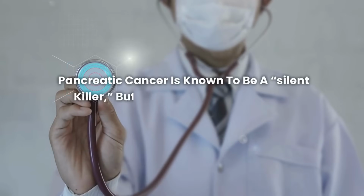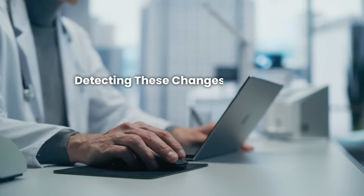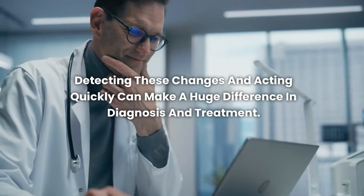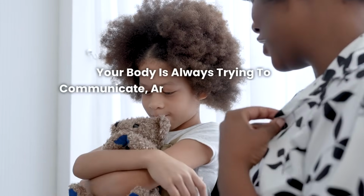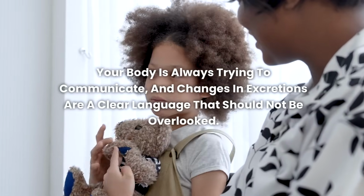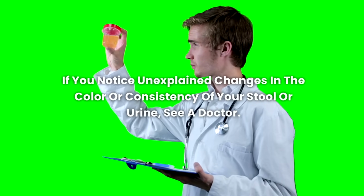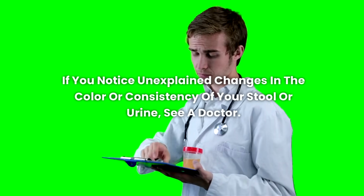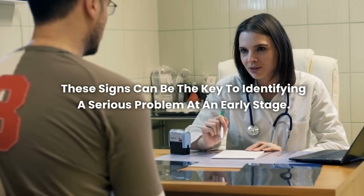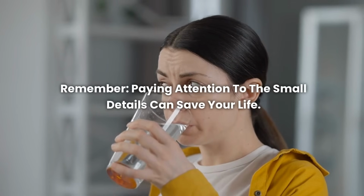Pancreatic cancer is known to be a silent killer, but the body often gives early warning signs. Detecting these changes and acting quickly can make a huge difference in diagnosis and treatment. Your body is always trying to communicate, and changes in excretions are a clear language that should not be overlooked. If you notice unexplained changes in the color or consistency of your stool or urine, see a doctor. These signs can be the key to identifying a serious problem at an early stage. Remember, paying attention to the small details can save your life.